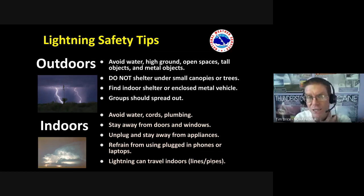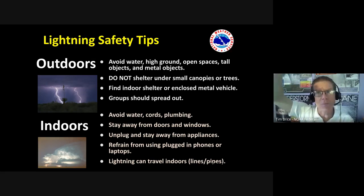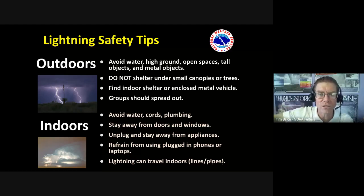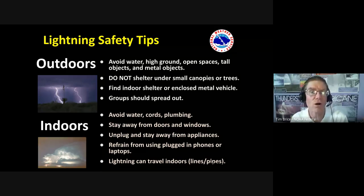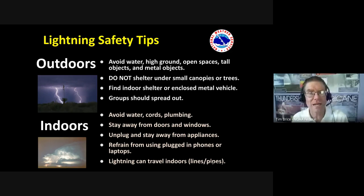Under a tree is not good because that tree sticks way up. And what happens is the lightning would strike the tree, then work its way all the way down the tree, and then it spreads out through the root system. And if you're standing under the tree, you're standing right over the roots. And then that electricity can actually work its way up out of the ground and get you that way.